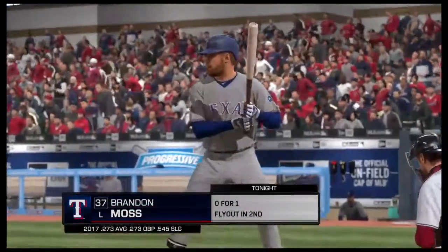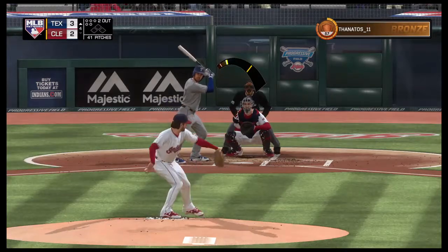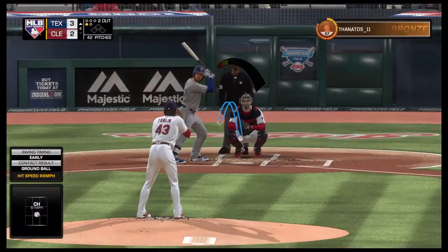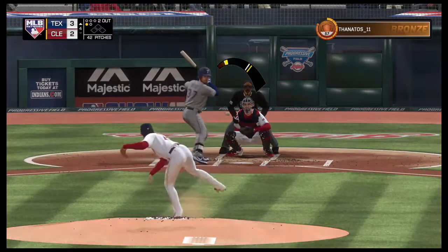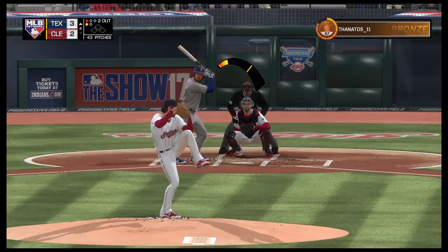Designated hitter. Now at the plate, Brandon Moss comes into this at bat 0 for 1 in the ball game. Turned on down the line. This gets foul. It's 0-1. The windup and the 0-1. And here's a curveball in the dirt that time for a ball. 1-1. Here it comes.